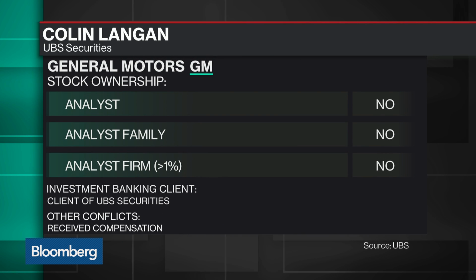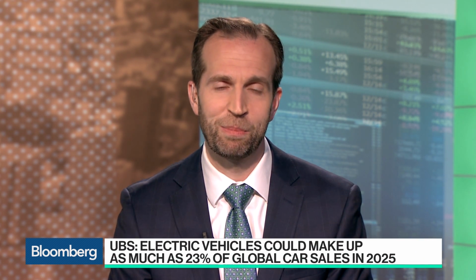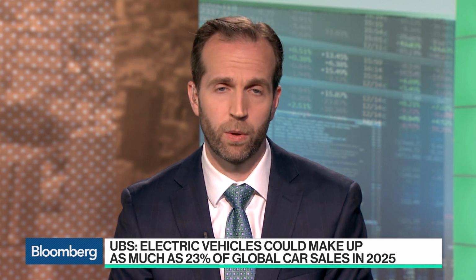In the U.S., we're a bit more conservative. We expect only 5% EV penetration. We really look at it with much lower gas prices. This is going to be more of a luxury vehicle. And one of the reasons why we are cautious on Tesla is that we know all the German luxury guys will be coming with their own EVs over the next 3 years, in the 2018 to 2020 timeframe. And that's Mercedes, Audi, Porsche. So competition is intensifying on the luxury side.